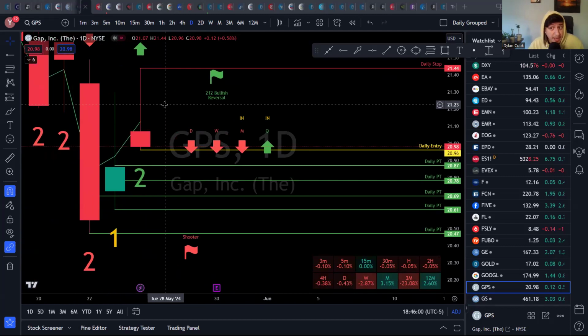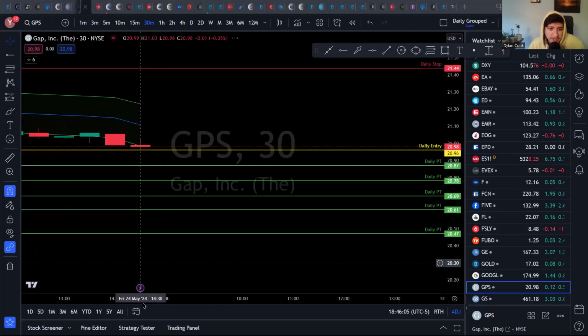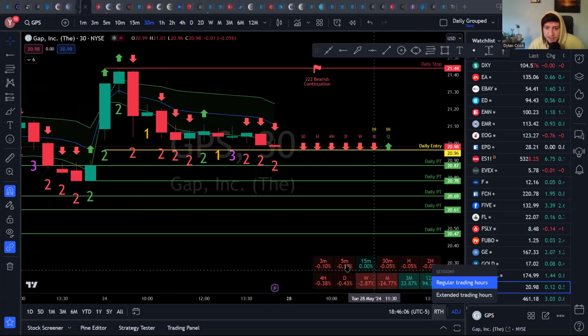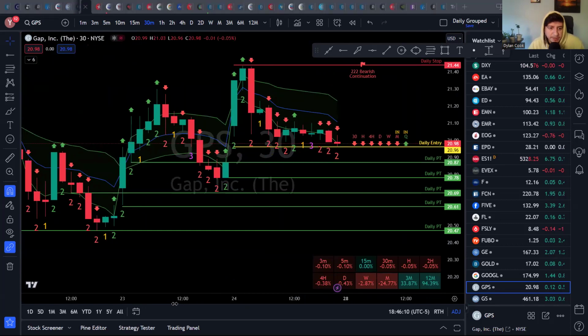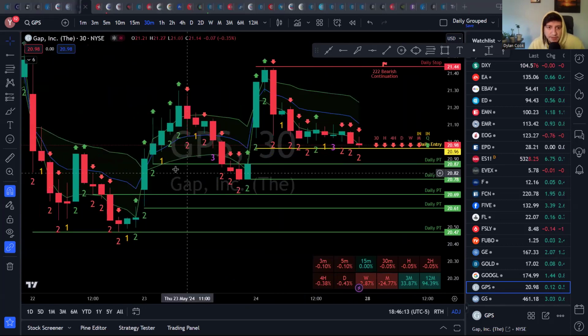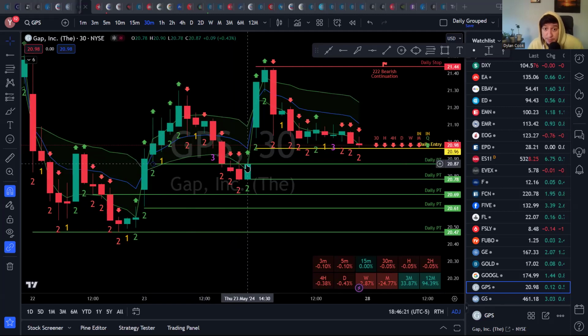GPS, gap. Hopefully it doesn't gap. All right, so looking at the 30 minutes, we're on the real-time data right now. Right here at the bottom of this 2 is going to be where the first price target is. We can see that these candles all right here have a lot of trouble getting back above it. So that's going to be where the first one is.